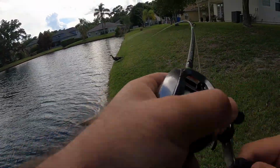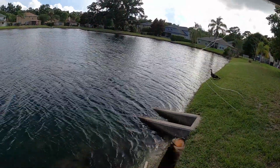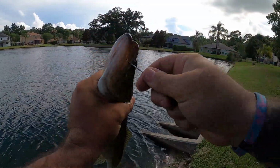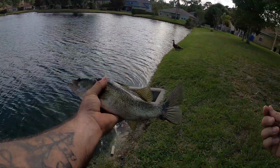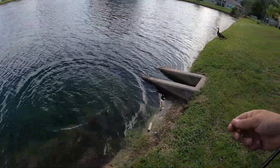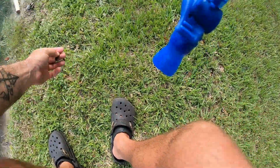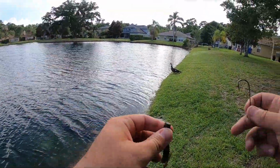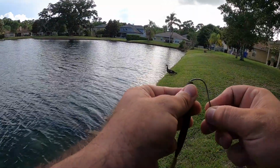Got him. Let's go. Come on. Just getting ready to leave, and this buddy decided he wanted to eat the Blazing Worm. Thanks, man. Bite the head off. Reuse it. Let's go.